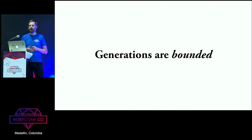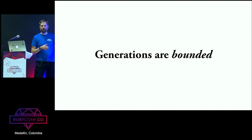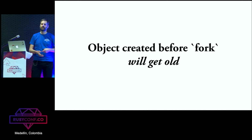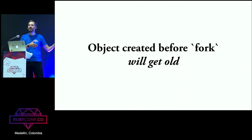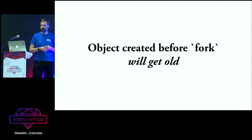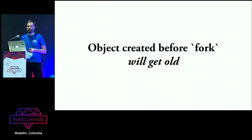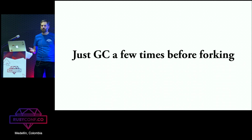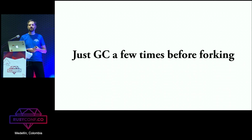The other theory is that objects created before forking will get old. So say we load up all of Rails into memory, we're pretty certain that all of that code that we loaded is going to be old after we fork. We're going to keep that code in memory for a very long time, so it probably will get old. So if we believe these two principles, then we can deal with this problem by just GCing a few times before we actually fork a new process.